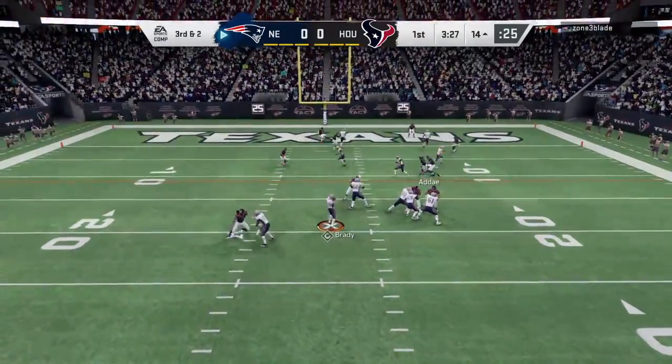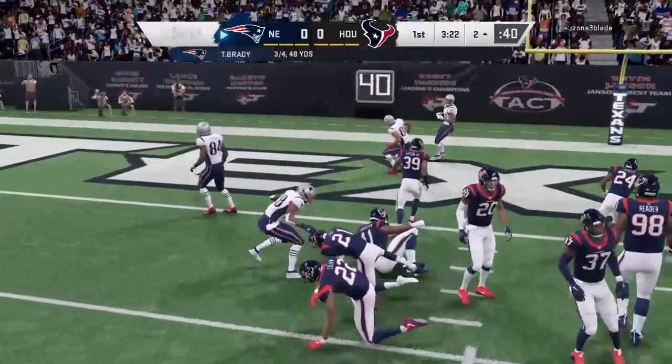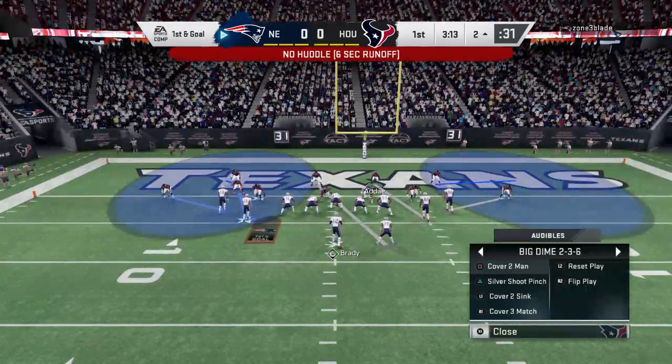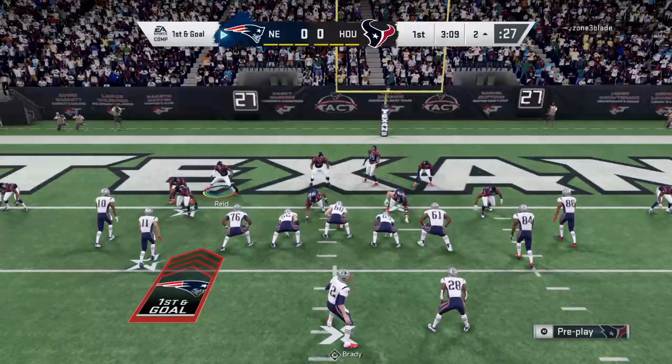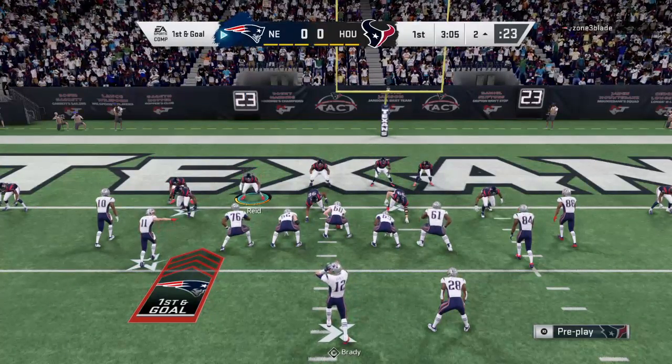Now Brady. He hits White, complete. And he'll be taken down at the 2-yard line. They're able to convert on 3rd down, and that sets up a 1st and goal. Big completion there on 3rd and short, keeps their opening drive alive. Not only alive, but plenty of possibilities now.